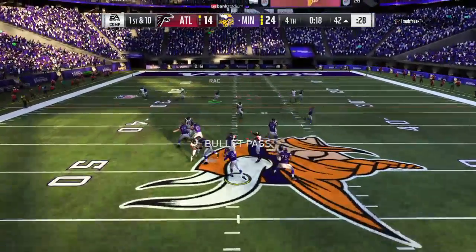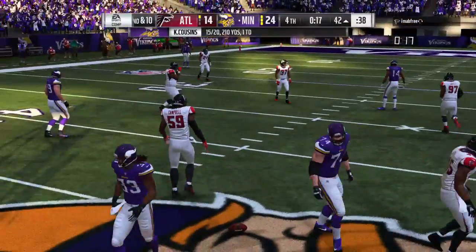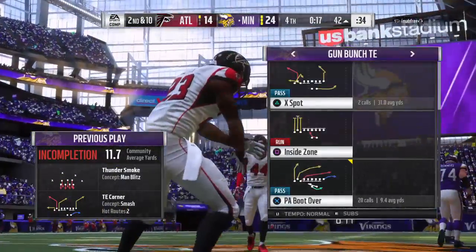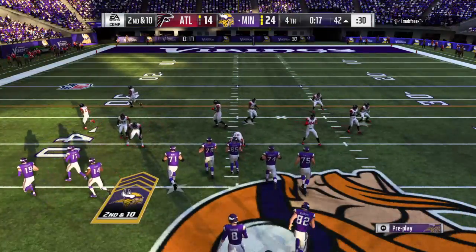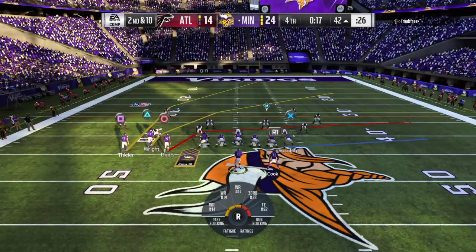Throwing here, Cousins. And that is incomplete. So 17 seconds now on the clock here. Robert Alford that time on the great coverage. This defense could use some more of these types of plays. How about him reading it, driving on the football, and he's right there for the pass breakup. After the incomplete pass, here now is 2nd and 10.